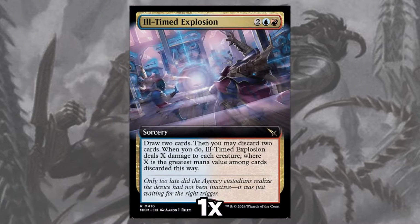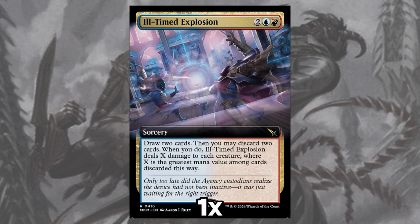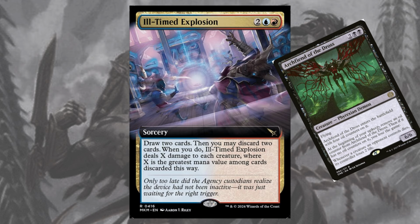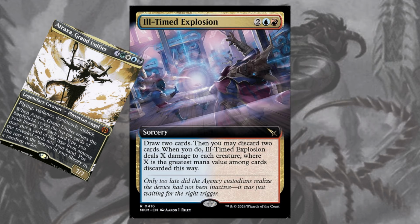Ill-Timed Explosion is a card from Murders at Karlov Manor that works as not just a board wipe via damage, but also draws us 2 cards in the process. For 4 mana, we can deal up to 5 damage to each creature, killing just about everything in the format that isn't an Archfiend of the Dross or Atraxa, Grand Unifier. Discarding a spell isn't even that bad here thanks to Lilia and Niv-Mizzet Supreme.